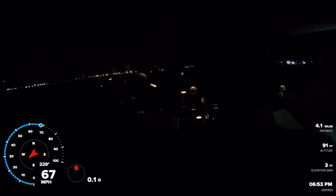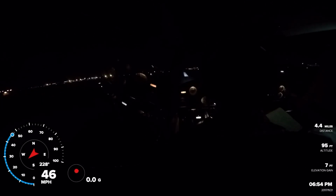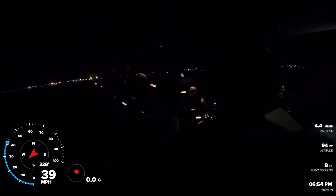And we're going to power off now. No back pressure. Bleed off some speed. And we hold the center line with the rudder pedals and hold the aileron into the wind. We're going to roll out all the way to Alpha. Right now you're at 40 miles an hour. It's going to continue to roll down.